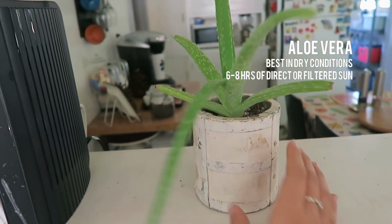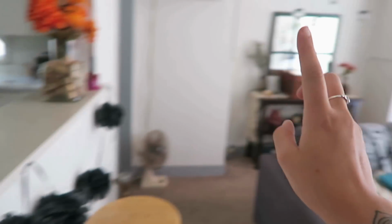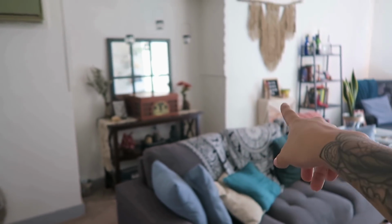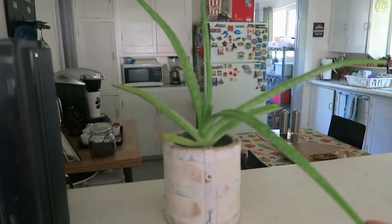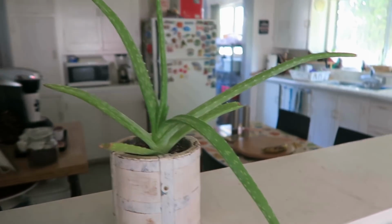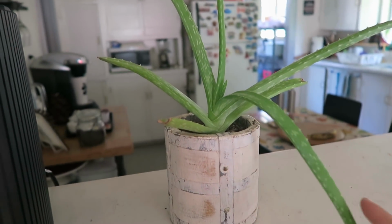Obviously, as you can tell, it was facing this way towards the sun, but this was on a different place in my house. I think it actually was replaced by the string of pearls. But this has also been in my collection for so long, just like the snake plant and the tree cactus and everything. I got them all on the same day.